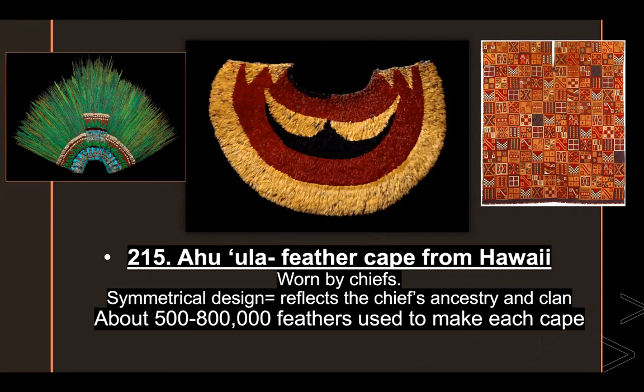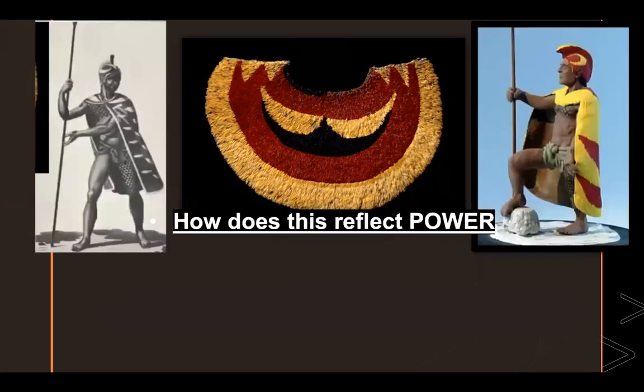All right, materials. There's about 500 to 800,000 feathers used to make each cape. So again, there's this idea of rare, exclusive, sacred materials being used. Birds are also really valued because they're closer, they're in the sky, they're closer to heaven, they're closer to the gods.